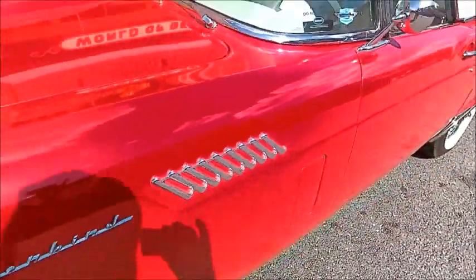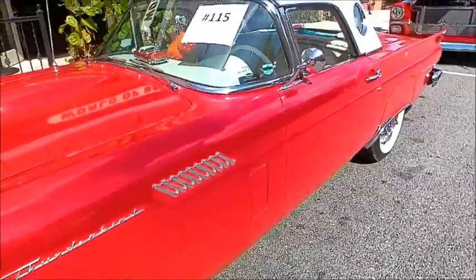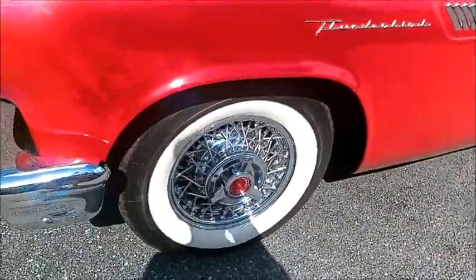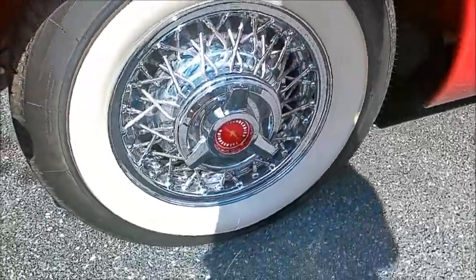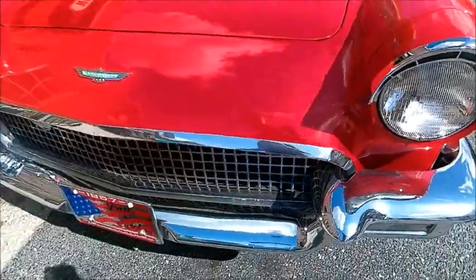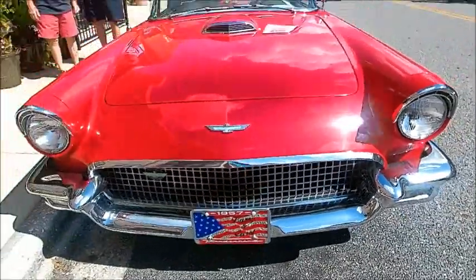I'm sure I've videoed this car before, but it's just so spectacular, and in this spot I figured that it really needed another shot at the video game. Notice those Kelsey Hayes wheels, beautiful in their own right.